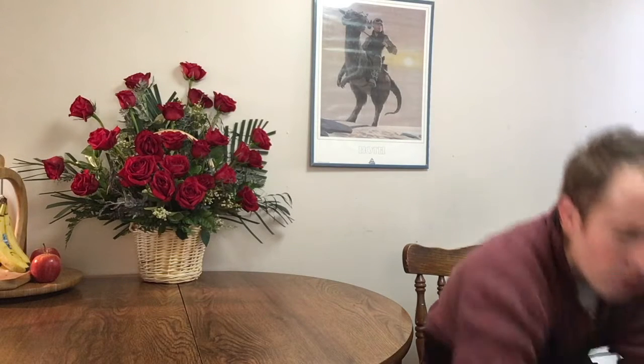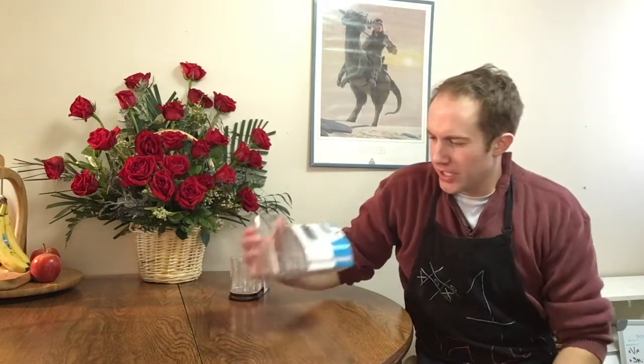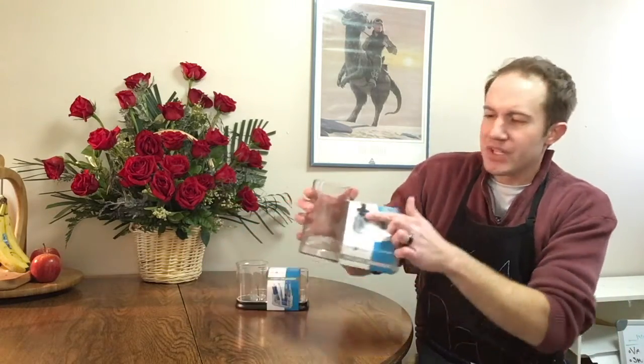First area I wanted to start with was the bathroom. As many of you guys may know, you tend to lose control over the bathroom to the women as time goes on, as more kids you have. And I felt like we needed to gain some of that control back. So I got a couple of things for organization.